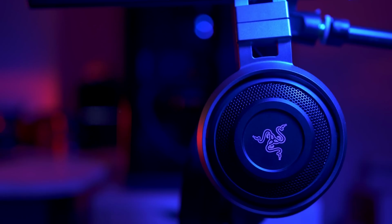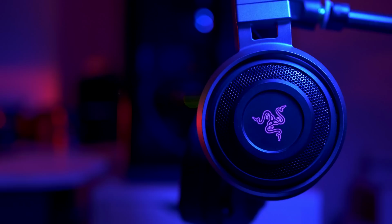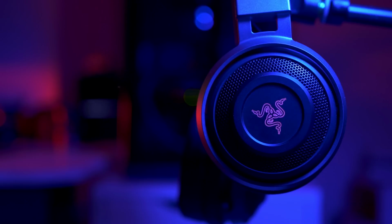And again, it sounds great, but if I were to describe it from a sound signature perspective, especially when listening to songs or anything like that, these headphones are more bass heavy and they don't necessarily crush the higher frequencies, but the mids could do some work. If Razer could tune it a little bit to give it a little more body to the sound, that would have been nice. But overall, they sound pretty good. It's not revolutionary or anything like that, but again, I think the main star of the show with the Nari Ultimate is the HyperSense technology.